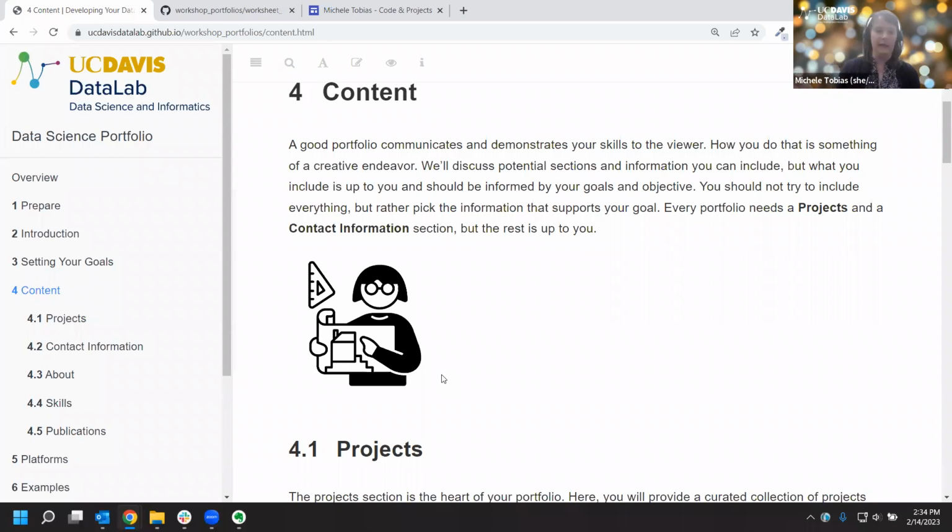These don't necessarily need to be 2 separate pages on your site. They could be one, and I'll show you a really good example of combining them into one later. But these are like the 2 critical things you need to have on your portfolio site: projects and contact information. Projects, because we're demonstrating our skills, so we need to be able to show that we can do stuff. And contact information, because once someone has seen your site and they know they want to work with you, they need to be able to contact you to tell you that.